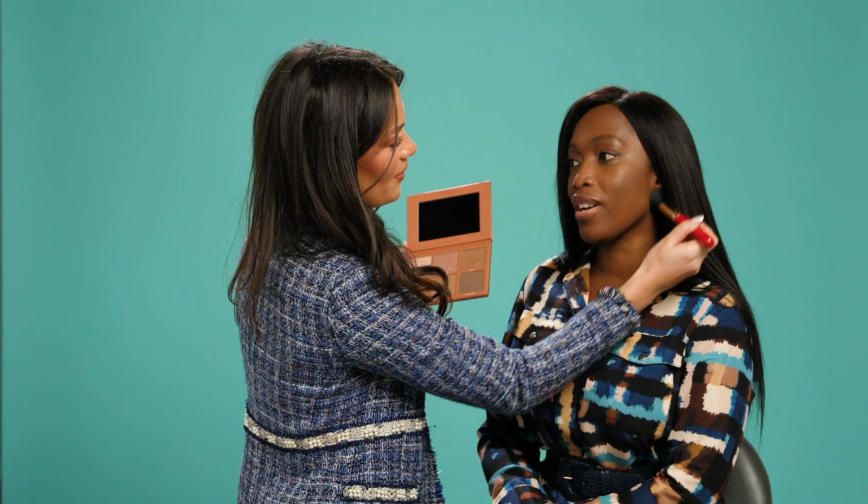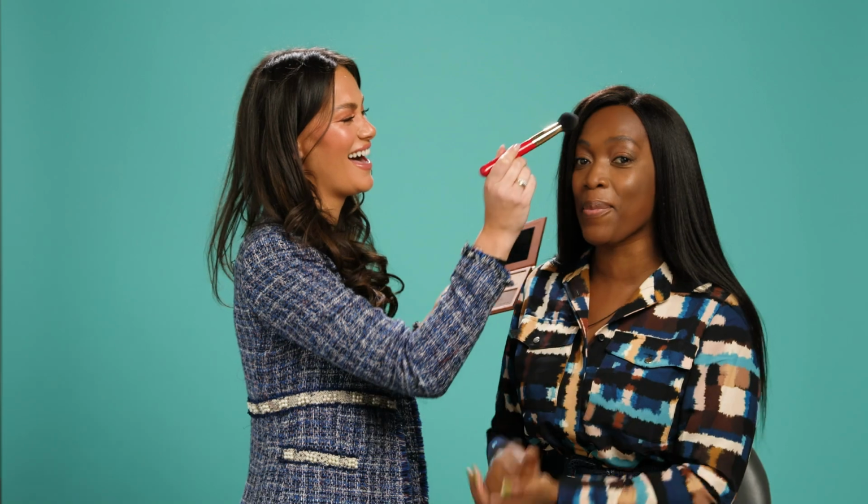I never knew how to apply this properly. Oh, it's so easy. The number 3, that's all you need to remember. I was doing like 15. I was all over my face, getting all in the wrong places.